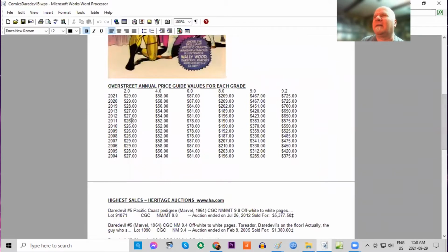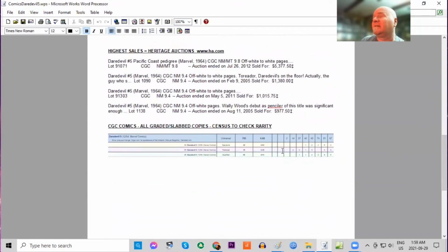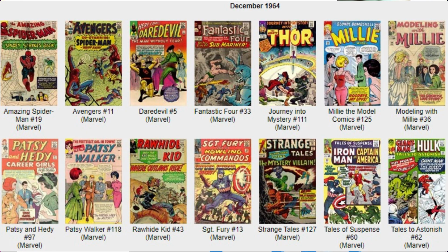The Overstreet Price Guide has almost no movement over the years in low grade. It's only gone up $2 in 17 years in the lowest grades raw. In high grades, we can see the book has more than doubled. On the census, there are only 2 9.8s, but 14 9.6s.